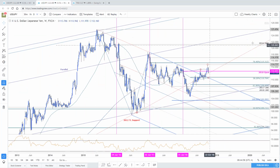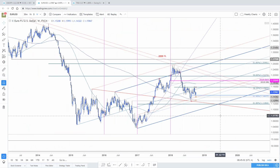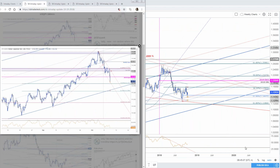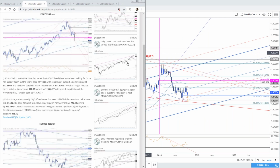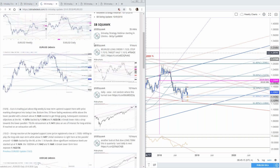I love it. What a level to rebound off of. So we've been talking about this for a while. It finally materialized. Again, patience pays sometimes in this business. Here's the euro dollar update from the 8th. This is earlier in the week.